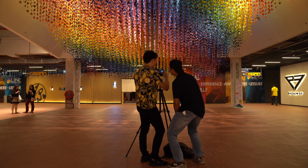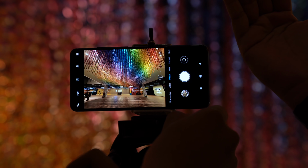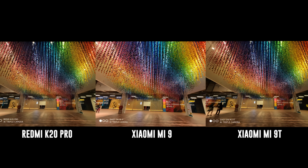On the other end of the focal length spectrum, we've got the ultra-wide camera test. This was taken indoors, and for my money, the Mi 9 has the better looking image. Details are more well-defined than the other two, but the Mi 9 has a narrower equivalent focal length of 13mm compared to the other two's 12mm. But I would take the improved image quality over the slightly wider lens any day of the week.